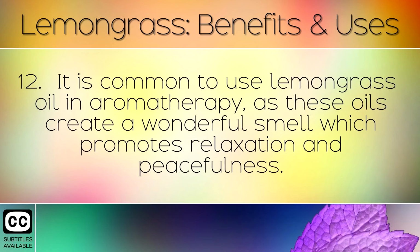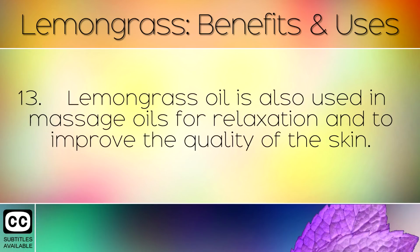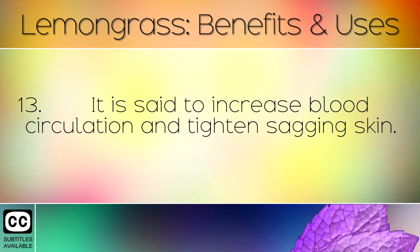It is common to use lemongrass oil in aromatherapy, as these oils create a wonderful smell which promotes relaxation and peacefulness. 13. Lemongrass oil is also used in massage oils for relaxation and to improve the quality of the skin. It is said to increase blood circulation and tighten sagging skin.